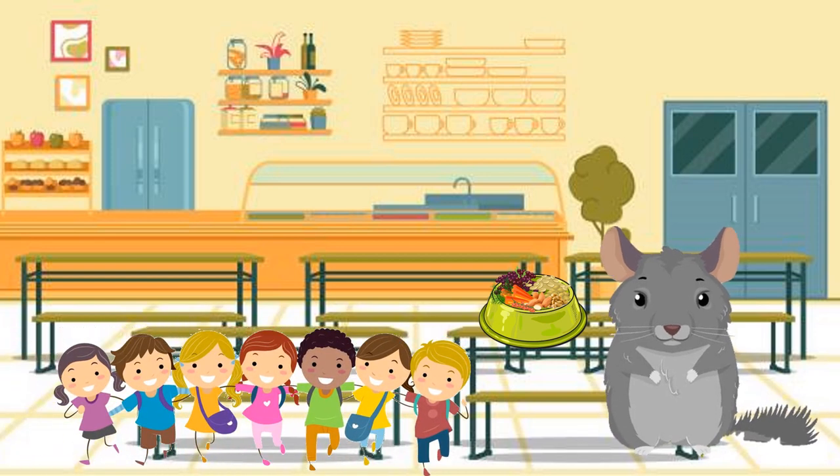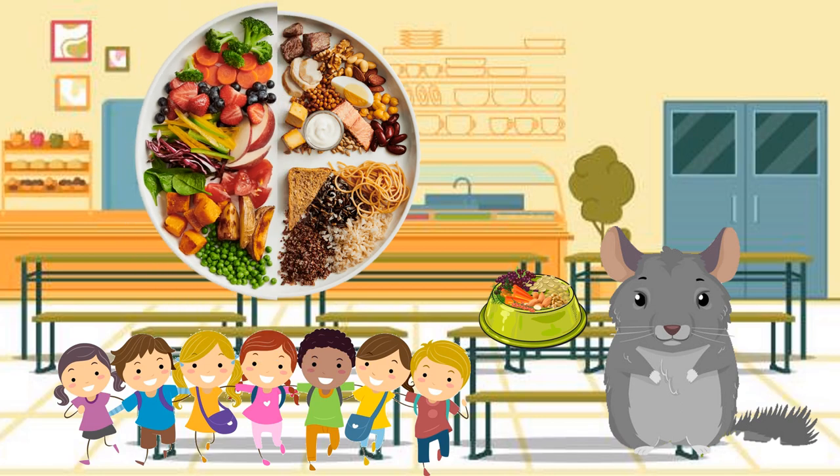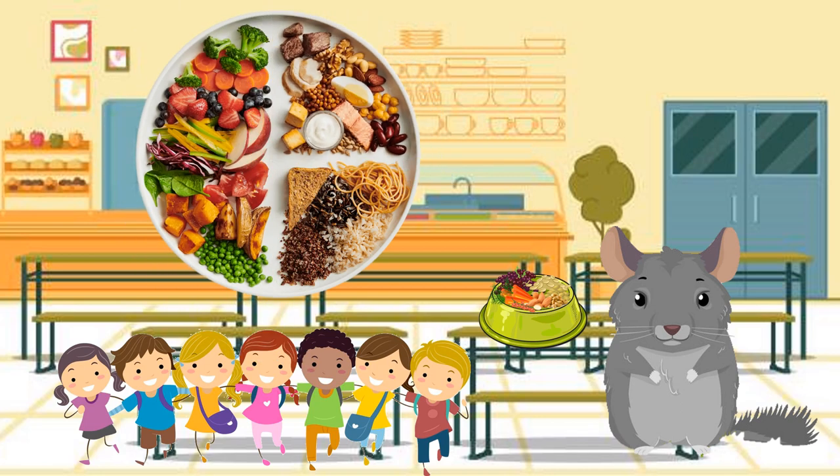Before I go to have my meal, I want you to remember that following the Canada Food Guide by eating plenty of vegetables and fruit, protein foods, and whole grain foods, and by making water your drink of choice, can help your body feel good, grow strong, and have lots of energy to play, move, and learn all day.